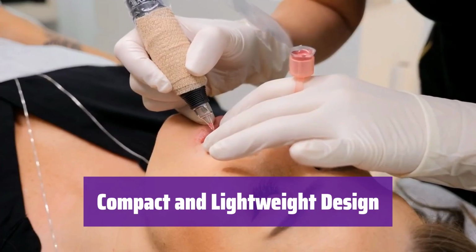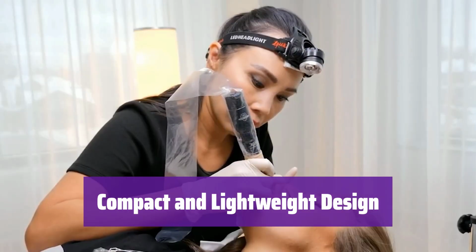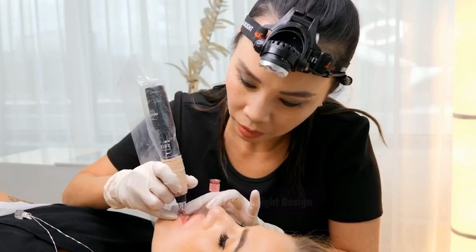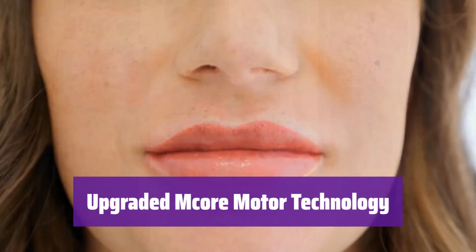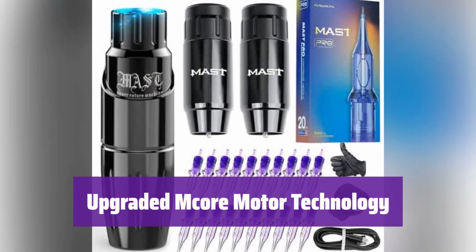Experience unparalleled control with its compact and lightweight design. Weighing only 88 grams and measuring just 97 millimeters in length, it ensures effortless handling during long sessions. Powered by the upgraded Core C series motor, it delivers exceptional precision for lining, shading, and color packing. Achieve faster results with less skin trauma.